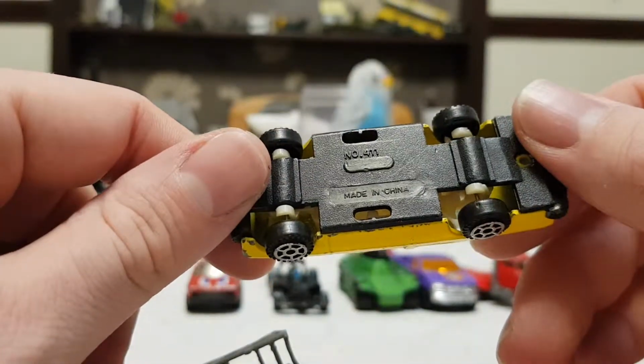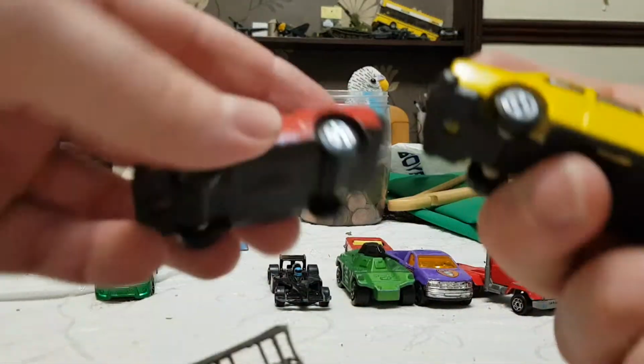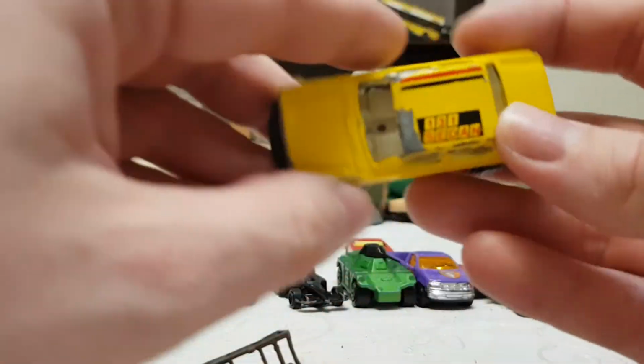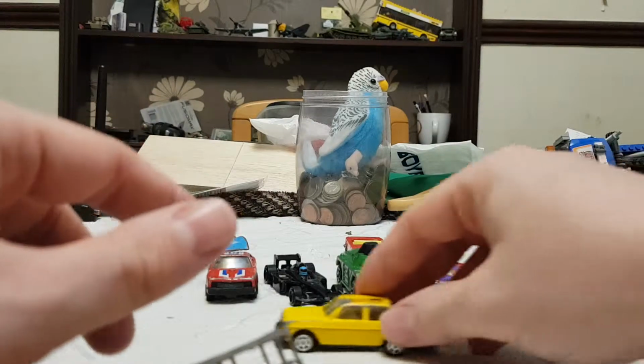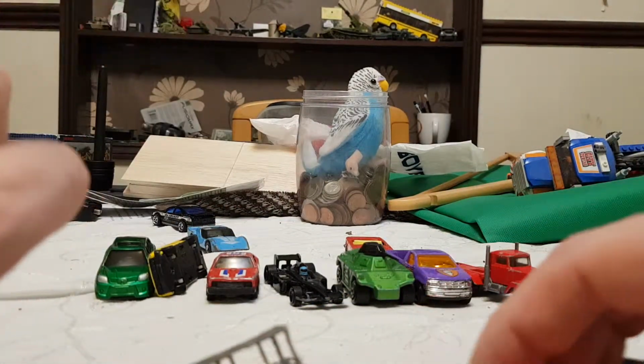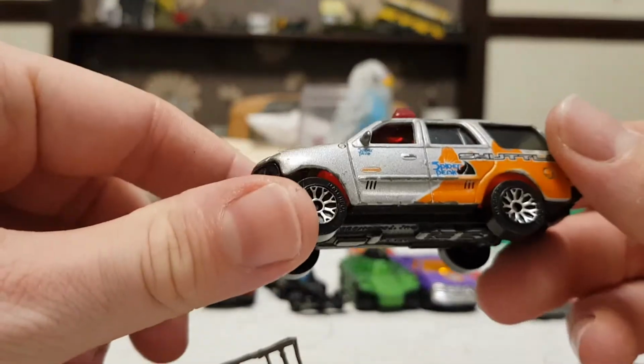Made in China, number 411. Probably made by the same guys that did this. They have the same kind of wheels on them. That's quite nice. I am actually fond of these knockoff typey things, especially the older ones. Not so fond of the new ones, which is a bit of a problem because I totally didn't buy a big set to do at another point.